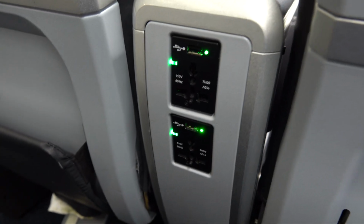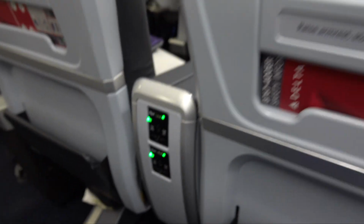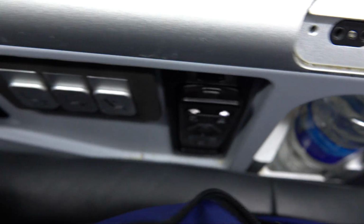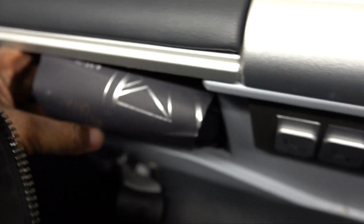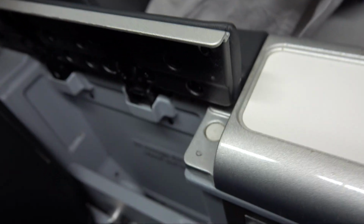Here, as you can see, the seat, and thankfully no footrest below that. Those footrests just take up leg space for me. Do have some charging ports, which did work. I did not have a seatmate, so fortunate. I was able to put my camera over there. You've got the headphone jack here to your left, a bottle of water that's left out for you, seat controls, in-flight entertainment remote, as well as the headphones to listen to the in-flight entertainment system there.